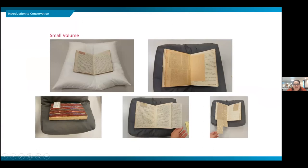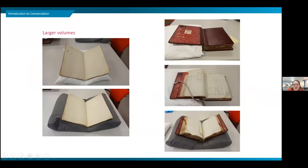But if you have them in a good cushion, maybe if you want to ask for a bit of paper to go behind it to provide a bit more support, then again, ask if you need it. Larger volumes are a bit more problematic, and you can see the difference between the different cradles. Always be generous with the cradle that you're using.